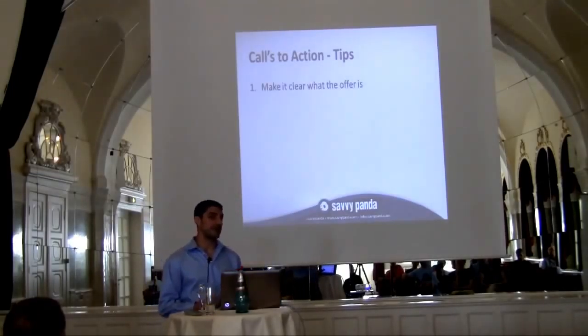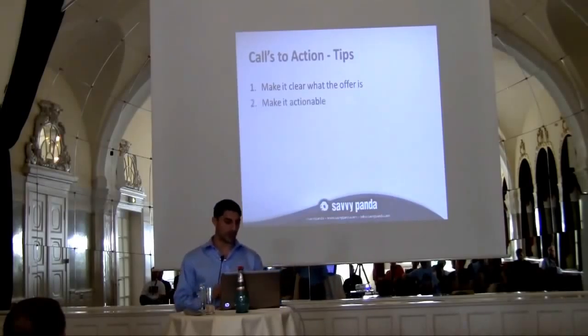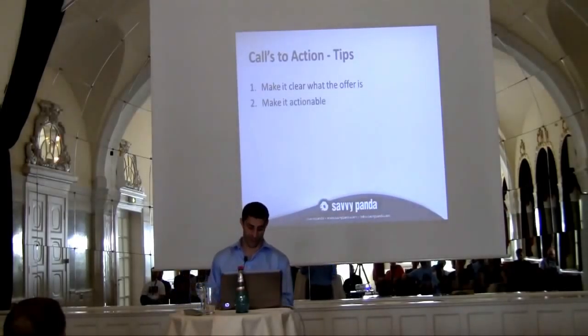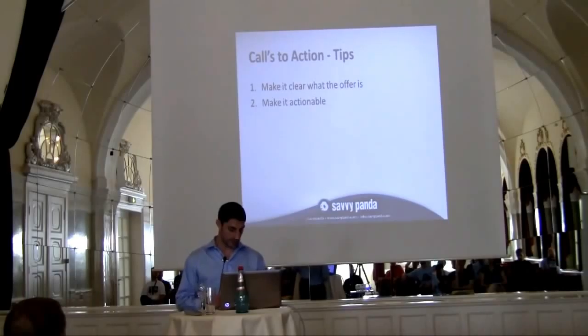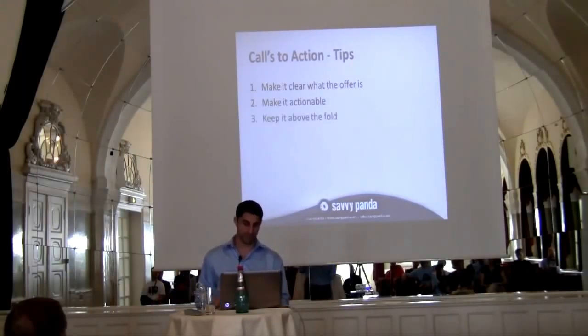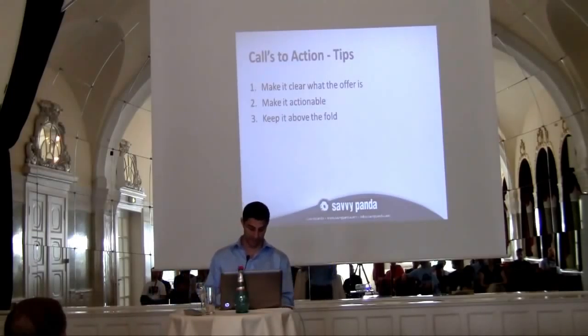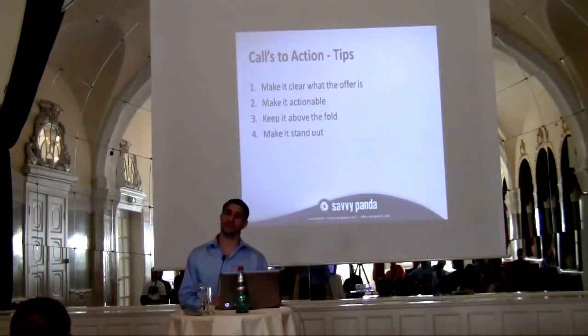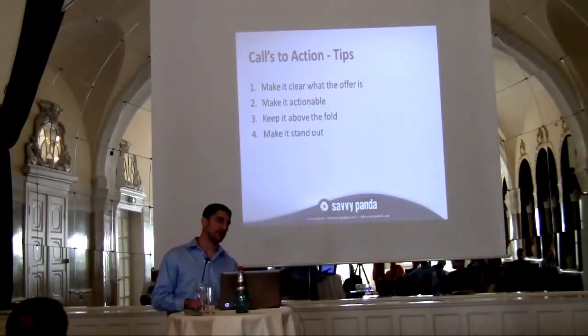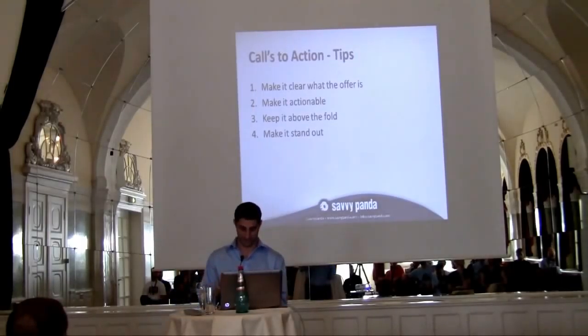So some tips on call to actions. Make sure you're clear what the offer is. Don't beat around the bush, get straight to the point. Make it actionable, start with an action verb. Download, register, etc. Keep it above the fold if you can. Make it stick out, that's placement. That's the next thing, actually. Make it stand out. A lot of things you can do, color, font, probably a lot of designers in here. I think you guys know how to make things stick out.